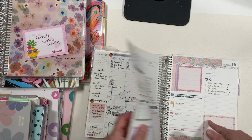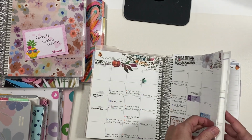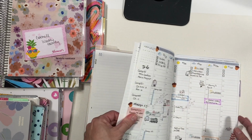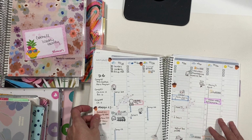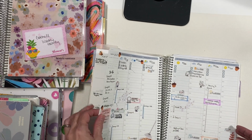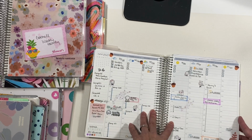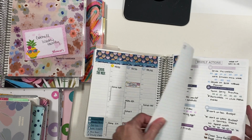Love everything about it. So I Franklin planned it to give me daily pages as well as my weekly vertical hourly. I am a vertical planner as well as hourly. I need to time block. That's the way my brain works.